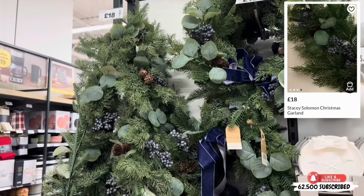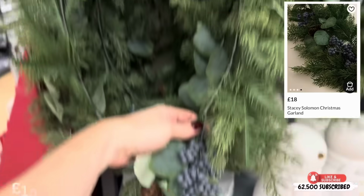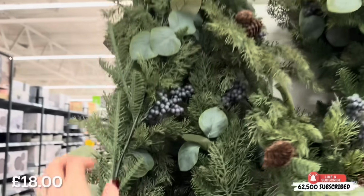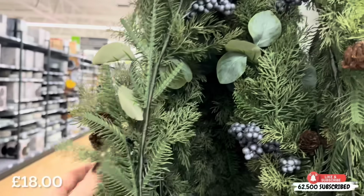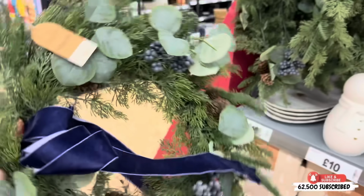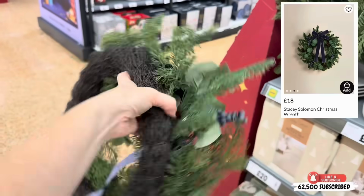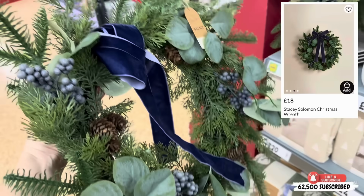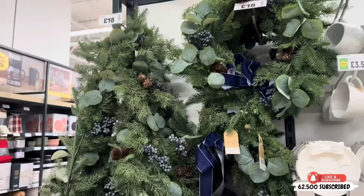They had a beautiful garland and matching wreath, and they've gone for the blue colour this year. I really liked it. You don't see much blue Christmas decor around at the moment. The garland had a lovely mix of foliage with little pine cones, touches of eucalyptus and some blueberries, and the wreath looked really elegant too. Whether people will go for blue this Christmas, I'm not sure. Let me know in the comments. Are you loving the cool wintry blue look this year?